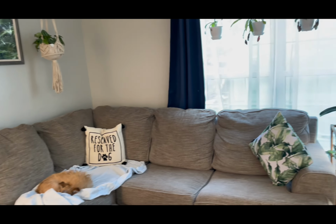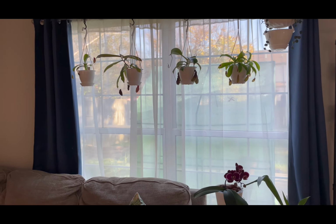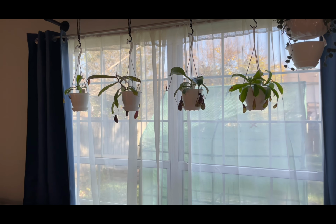My dog is always by me. If I'm home, she is within 6 feet of me. Nepenthes are all doing great.